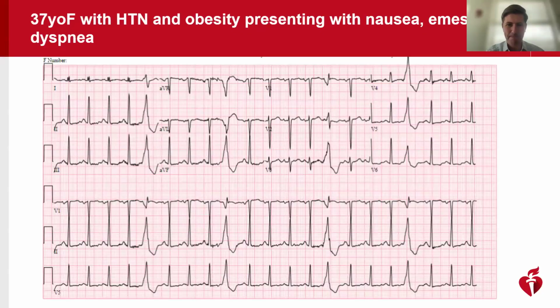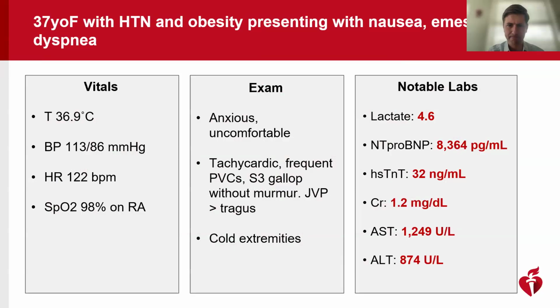Great. Next slide, please. And so here's her EKG. We see sinus tachycardia, frequent PVCs, and some nonspecific ST segment and T-wave changes. And go to the next slide, please.